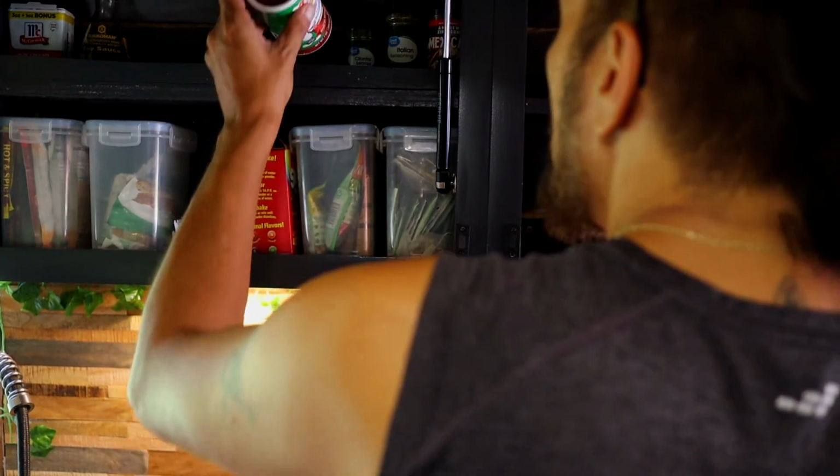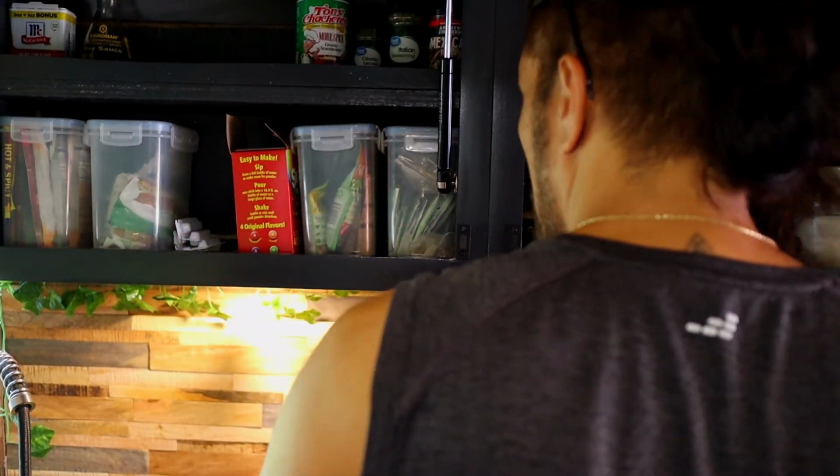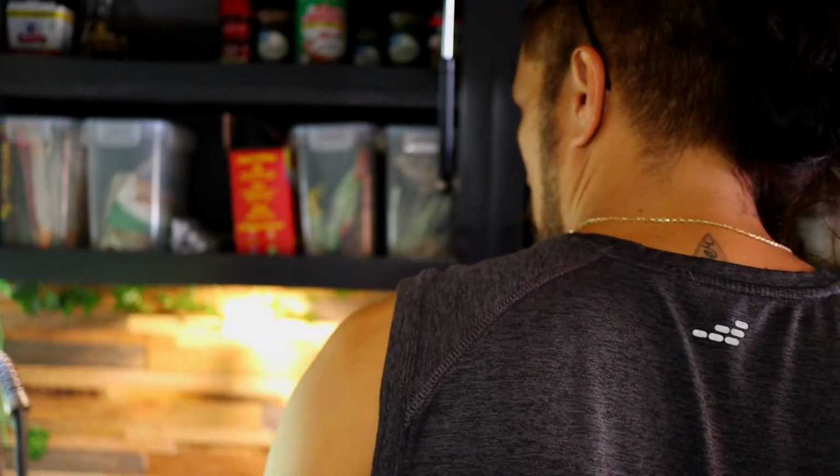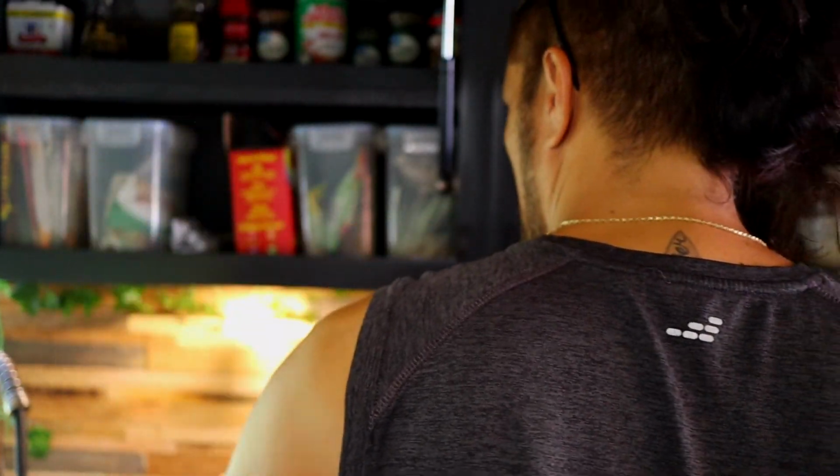Now it's time to work on the second cabinet, and that's where we keep more of our spices, because the other half is kept underneath the sink. I've already started putting some of the things away. These little containers come in handy because we can put stuff inside the containers, and it's a perfect height for our cabinets. That was loud.